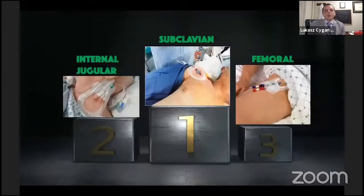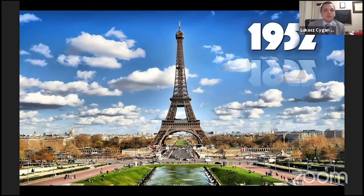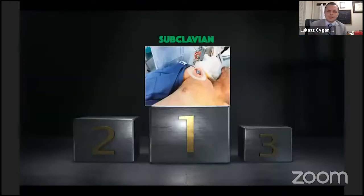First question, what makes the subclavian better out of these 3 choices? And in particular, what makes it better than the internal jugular? One thing I can tell you, it's been around for a while. I'm gonna take you to France once or thrice over the next few minutes. But there was a French paper in 1952 that first introduced the subclavian line, as opposed to the internal jugular, which was proposed in late 1950s, early 60s. But just because it was introduced first doesn't mean it should retain its first position.